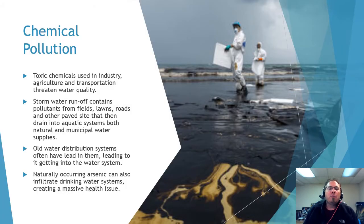So chemical pollution is just toxic chemicals that get put into the water system via some type of industry or agriculture or transportation. Cars leak, trains leak, planes leak. All of these things fall into the ground and eventually get washed into the storm water. We use things like lawn pesticides and fertilizers, and all of these things get put into the water system.